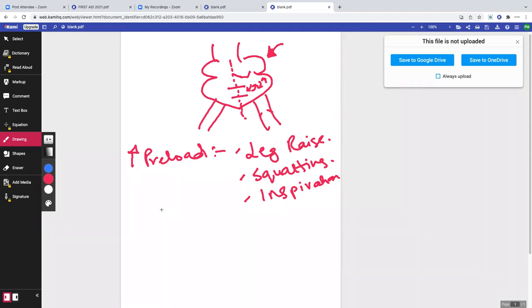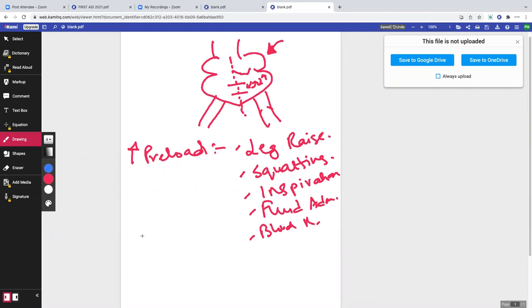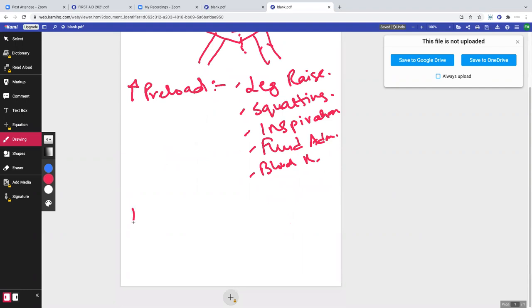Okay, similarly, you can also think about fluid administration, blood resuscitation or whatever, anything that increases the preload. Let's talk about increase of afterload. If afterload increases, will the murmur of regurgitant valves increase or decrease? The answer is, if afterload increases, the murmurs will increase.